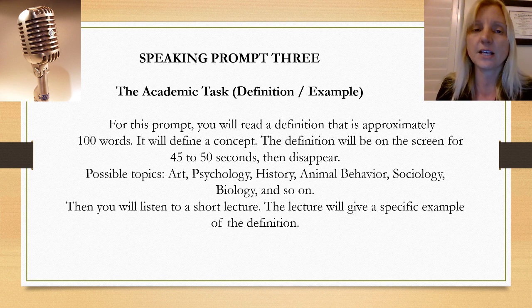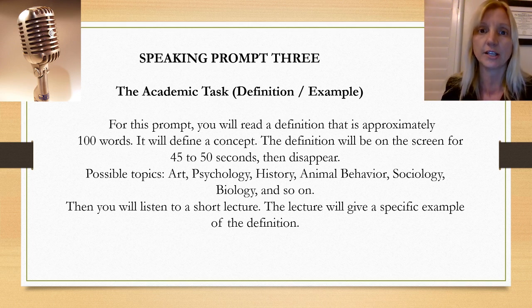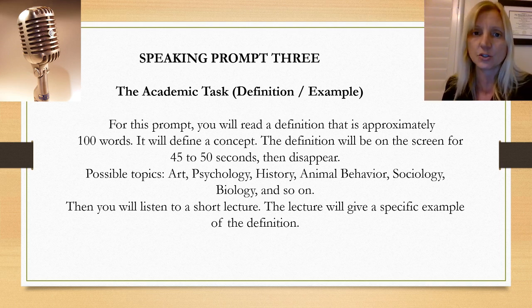So just quickly, for example, let's say the definition is about camouflage. And the definition basically says that camouflage is a strategy that animals use to hide from their predators, and there are animals that use certain coloration to camouflage in their environment. Then perhaps the example could be a moth that's found in Europe, and it's a black and white moth. The reason it's black and white is because the trees there are black and white, and so it hides in the trees, and that's the camouflage it uses. So that's just a quick example, but you get the idea.